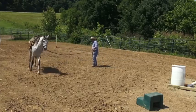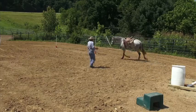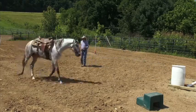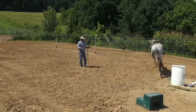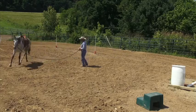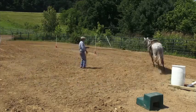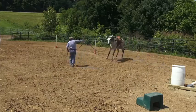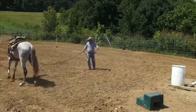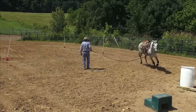Right now, I'm not lunging Charlie to wear him down because I'm not asking for a run. Now, some days I'll take him around the pen. He's spaghetti legs at times, so I'll put him in the round pen and let him get underneath himself before I ride him. It's only fair to him. But I use my groundwork at this point to judge where his mind's at.